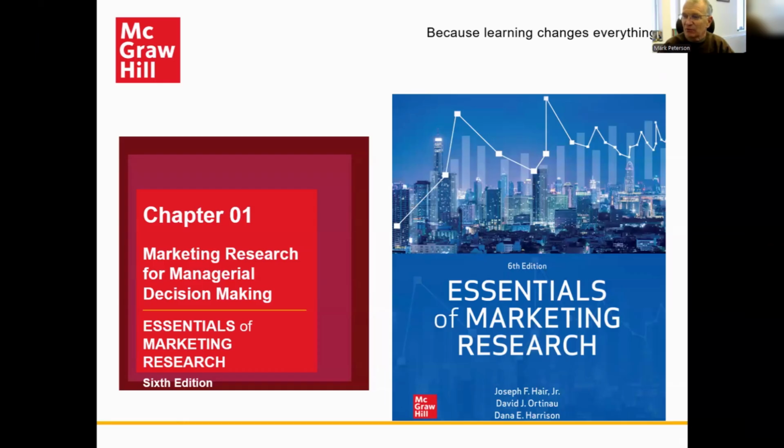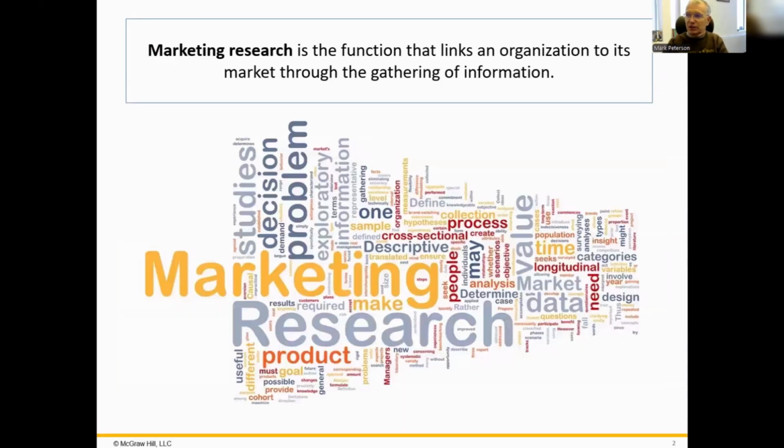Chapter 1 is about marketing research for managerial decision making. When we think about marketing research, it's really this function that links the organization to its market and is done through information. So there's a number of steps that go into this. So it's a process, and it's an ongoing process.